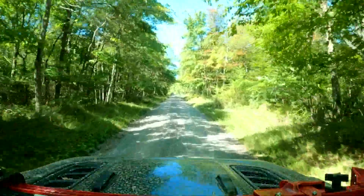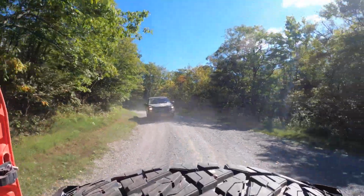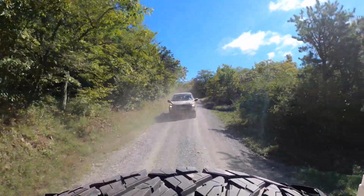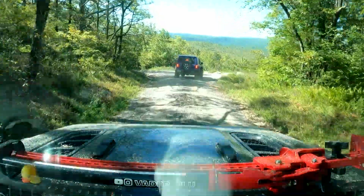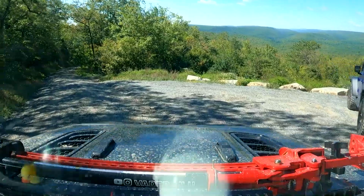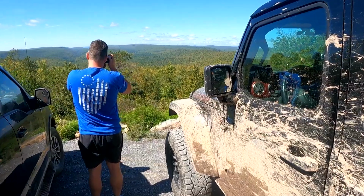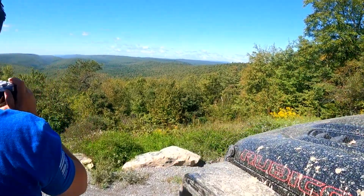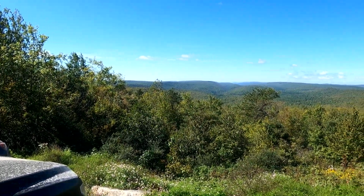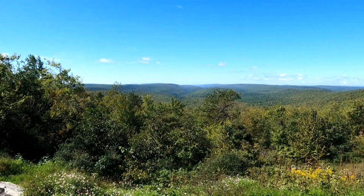Jeep ahead. We're here now in a Jeep convoy. You guys want to overlook? Sure. Overlook on Jones Mountain Road. It's pretty nice. Very nice. This is what, the 6th overlook we've been to? There's a lot of really good views here, man. They just go on forever.